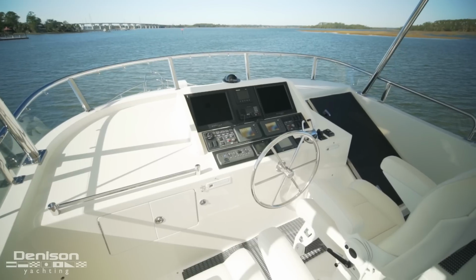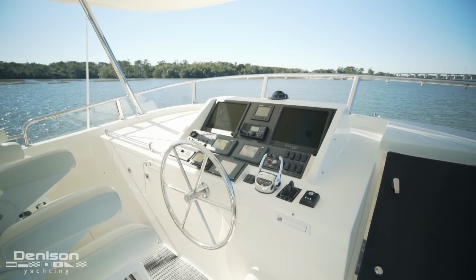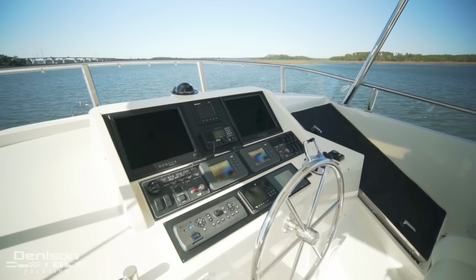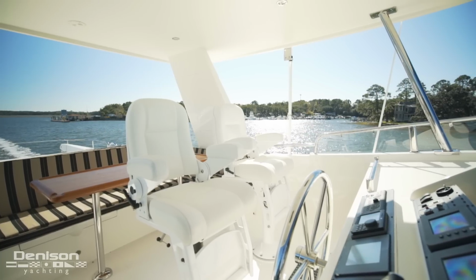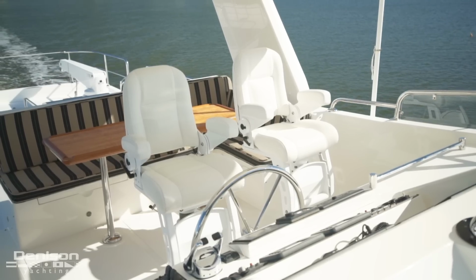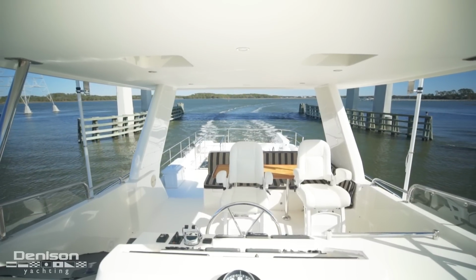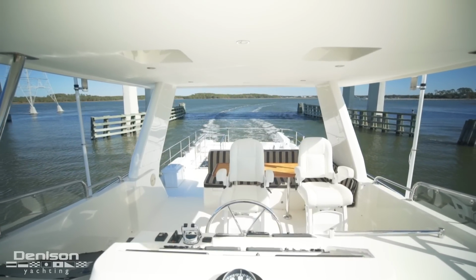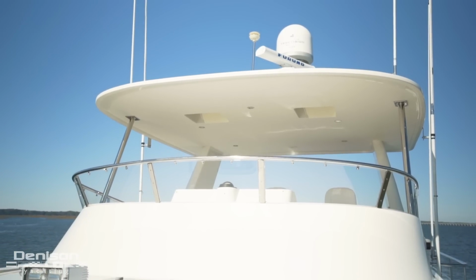Finally, all the way forward is the Flybridge helm area. The Flybridge helm features twin STID pilot seats as well as a complete matching complement of electronics to the pilot house bridge below. And covering this space is one of my favorite features of the boat, the substantial hardtop.